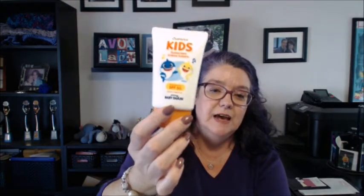So I picked up the kids' sunscreen in an SPF 50 because, of course, here in the desert Southwest, you've got to make sure you've got some good sunscreen on whenever you go out. So it's nice to be able to get this from myself instead of from the drugstore. And it is a broad spectrum SPF 50. It doesn't have a real strong smell.